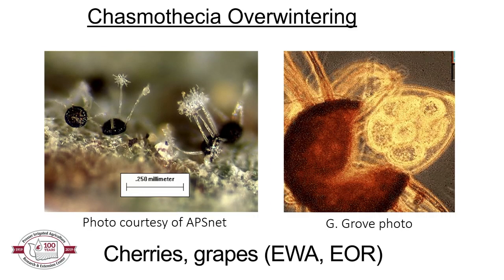On the photo on the far right here, that's a chasmothecium of the pathogen that we're talking about. You can see it's opening. It's in the midst of spore release. It cracks open when it gets wet. The ascus pops out a short distance, and you can see the ascospores inside the ascus. This is the only part of the powdery mildew disease cycle that requires free water. And it doesn't matter if that water comes from a cloud or comes from a pipe.